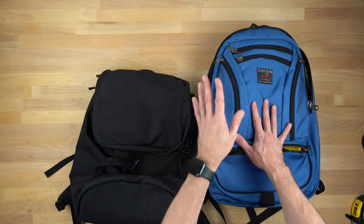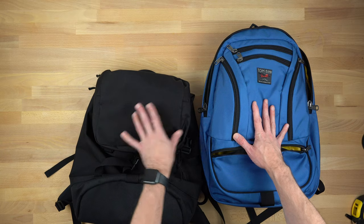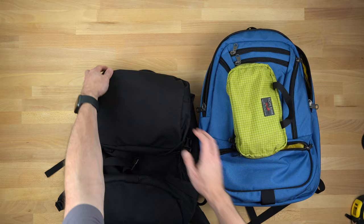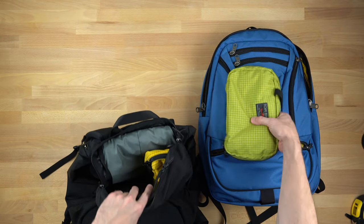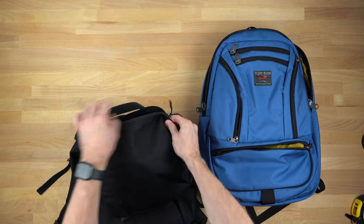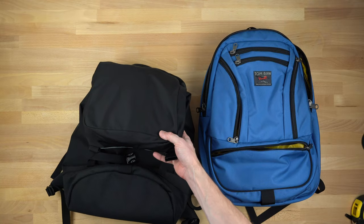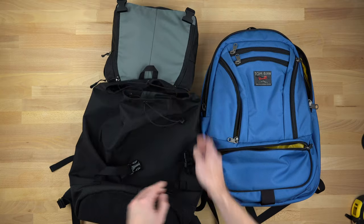If I were going on an airplane for more than a few hours and I needed my toiletry kit for whatever reason, I would probably take this and put that in here. But if I'm just going to be on a plane for a couple of hours, I'm not going to bother. But this will fit in here. And then this pocket will be pretty full. And not to mention that it will make this pocket top heavy, which when you load out the rest of the bag, doesn't really seem to matter too much.